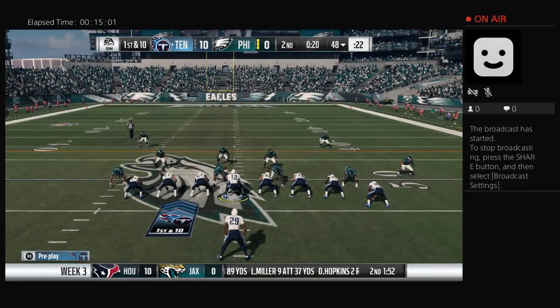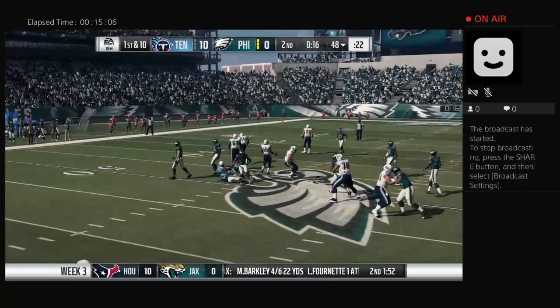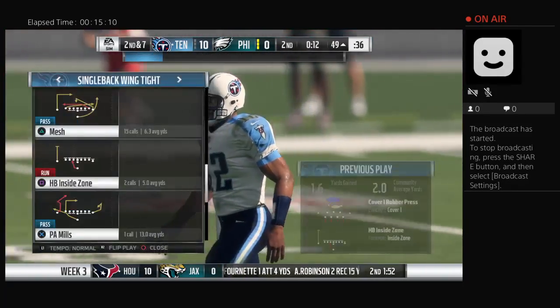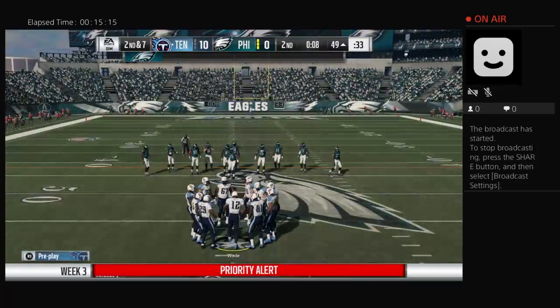They run with Murray. And he might have got this across midfield, not by much. They'll mark it down at the 49. Give him three on first down. It'll set up a second and seven.